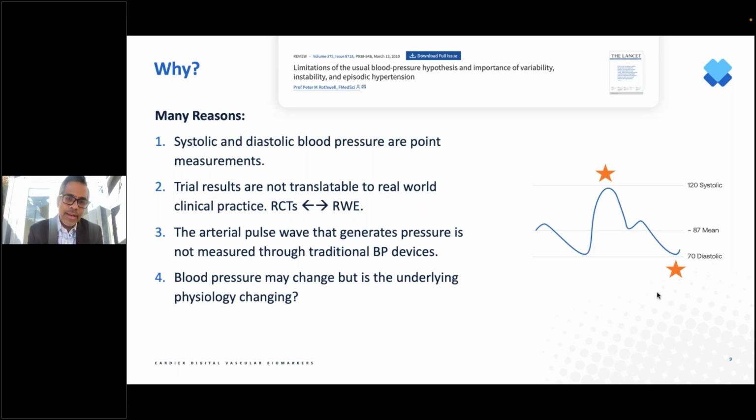So systolic and diastolic pressure, seeing those stars again on the right, these are point measurements. Trial results are not translatable to real world clinical practice. RCTs to real world evidence. The arterial pulse wave that generates pressure is not measured through traditional blood pressure devices. That blue waveform is inferring a lot more information about the state of the cardiovascular condition in individuals. And blood pressure may change, but is the underlying physiology changing? You can treat and improve blood pressure, but is cardiovascular function improving?